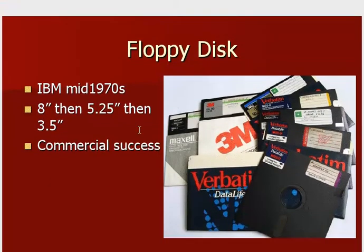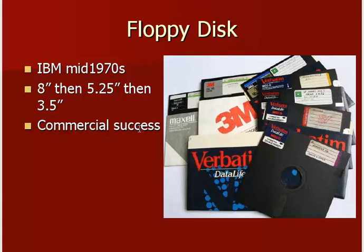We'd be remiss if we didn't talk about the floppy disk. The floppy disk also had a very long and very commercially successful history in computing. Floppy disks were very successful because they were very portable. IBM developed the floppy disk in the mid-1970s. It's an IBM device that did that.